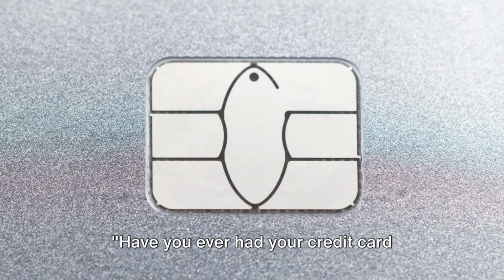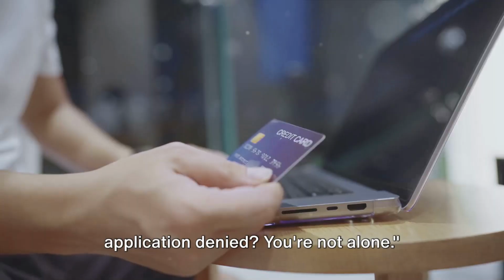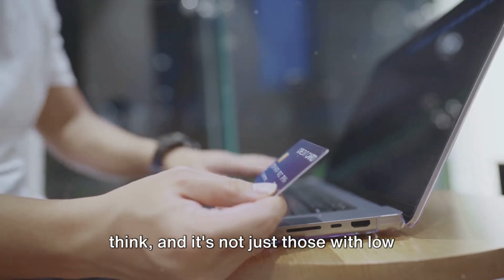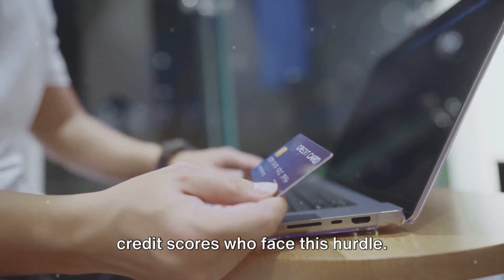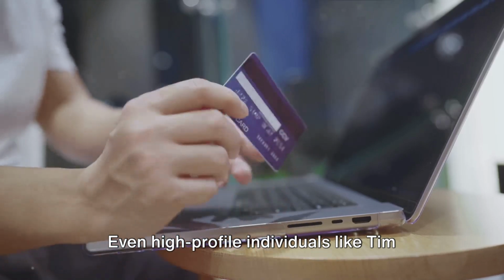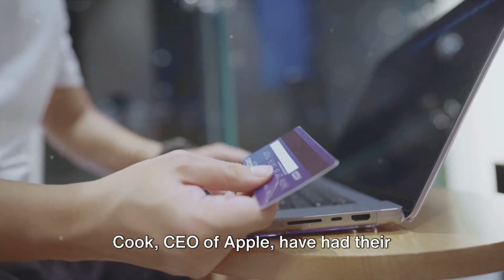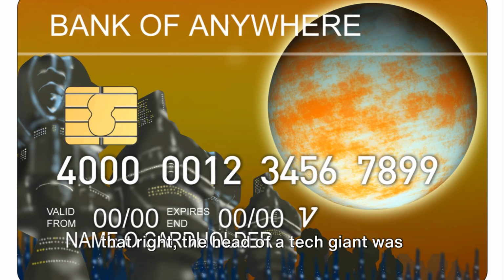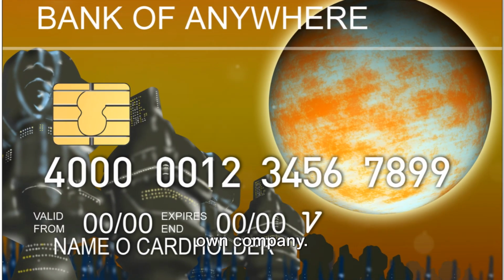Have you ever had your credit card application denied? You're not alone. This issue is more common than you might think, and it's not just those with low credit scores who face this hurdle. Even high-profile individuals like Tim Cook, CEO of Apple, have had their applications turned down. Yes, you heard that right. The head of a tech giant was initially denied a credit card from his own company.